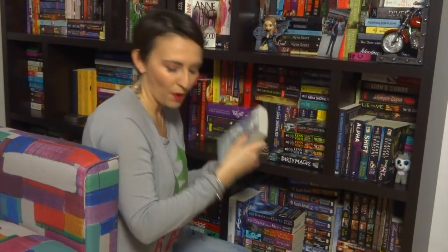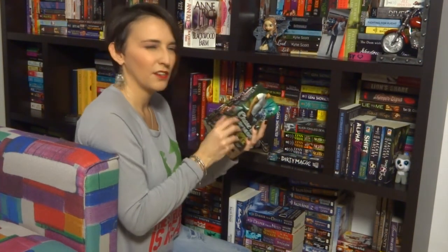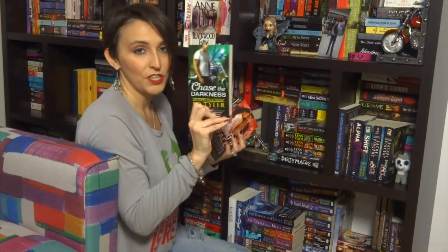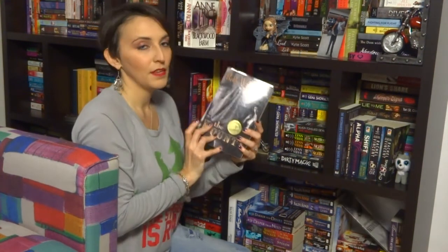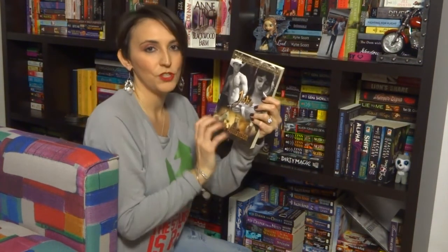This is by Veronica Wolf. A Wedding for Christmas by Lori Wilde. Unseen Messages by Pepper Winters. And by J.D. Tyler. This is another series that I really enjoy. Chase the Darkness, Wolf's Fall, Cole's Redemption, and Black Moon, which I still think is my favorite in the series. Then by Beth Williamson, I have The Bounty, Zeke, and Jake.